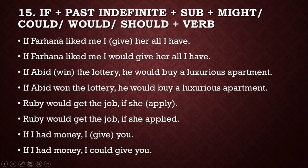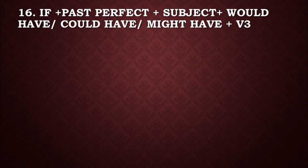Right. So these rules are not only for right form of verbs. This will be helpful for you in completing sentence also. Rule 16. So here we have if clause. If plus past perfect. If you have if plus past perfect in first clause, then you have to write down subject plus would have, could have or might have plus V3 in the second part of your sentence. If you have if plus past perfect in your first clause, then you have to write down subject plus would have, could have or might have plus V3 as the second part of your sentence.